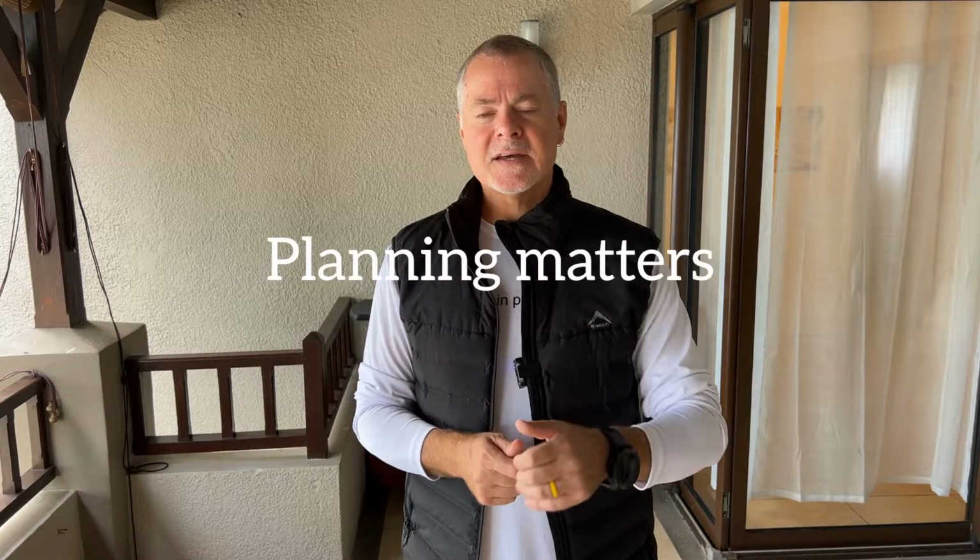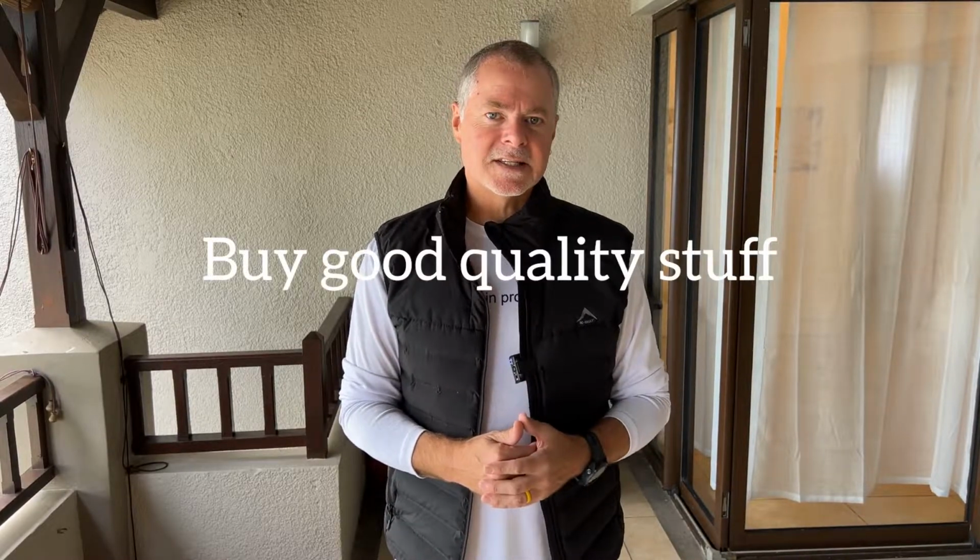Planning matters. And the more planning you do, the better it is. But at a certain point, you have to say it's good enough. Remember to buy good quality stuff. You don't have to break the bank, just don't buy the cheapest item, because saving a buck now will be a mistake and you'll pay for it longer term.